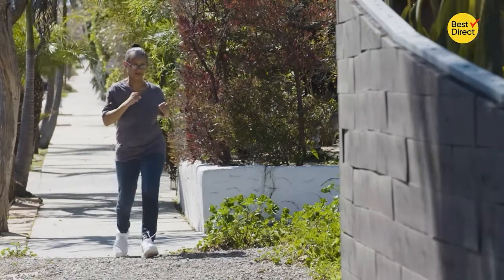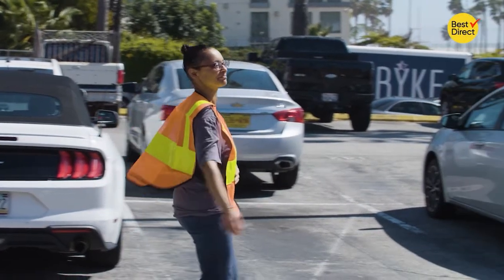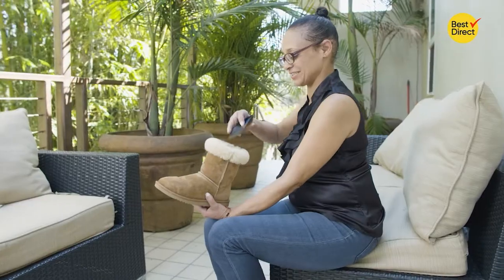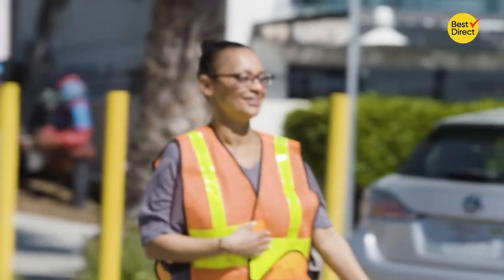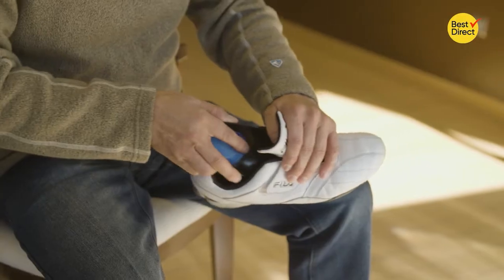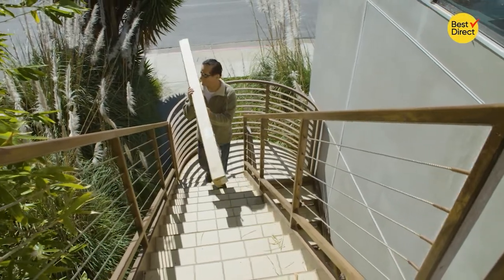Since I've been wearing Superthotics, I don't have the pain, especially in my feet. And my back feels so much better. When I walk with the Superthotics, it just feels like a secure step. Any shoe that I wear, I know that I can insert my Superthotics and I'm gonna be okay. I don't have to worry about my back and I don't have to worry about my feet. After wearing Superthotics, the very next day, I didn't feel any pain when I woke up in the morning. I didn't expect it to be that remarkable.